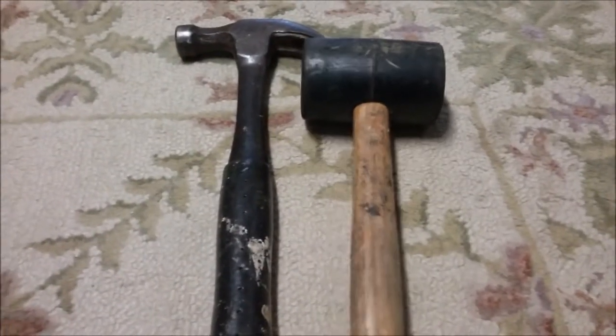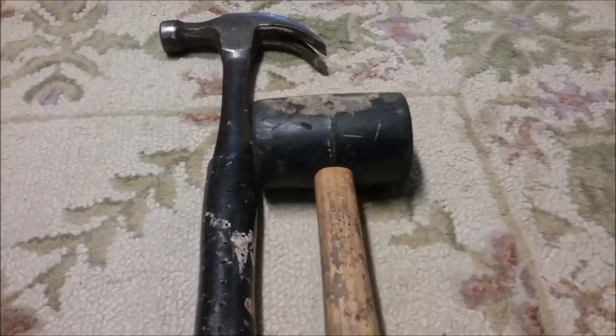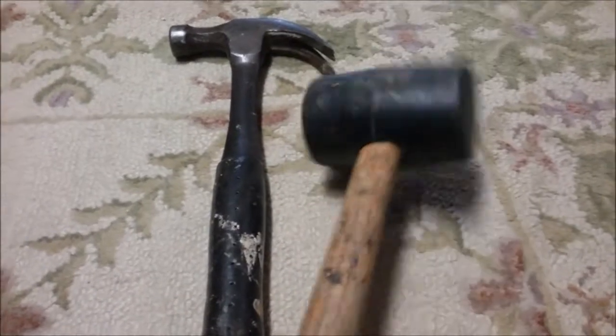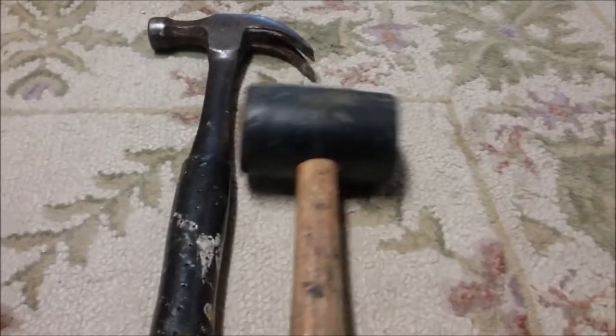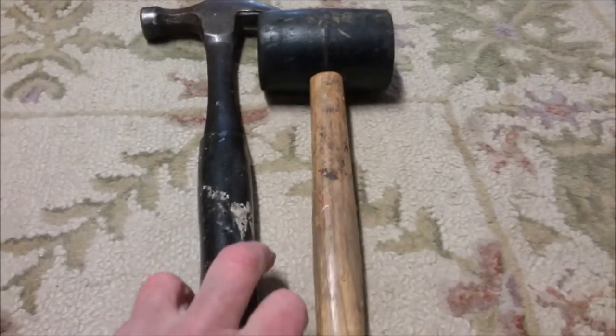This is only 10 years old, but a rubber hammer, oh, does that come in handy. I've used this for everything from putting hubcaps on your car to putting something together when you don't want to hurt it too much. Even block work, like landscaping block, this is great to tap them in just the way you want them. So this is number 8. We got the pair of hammers.